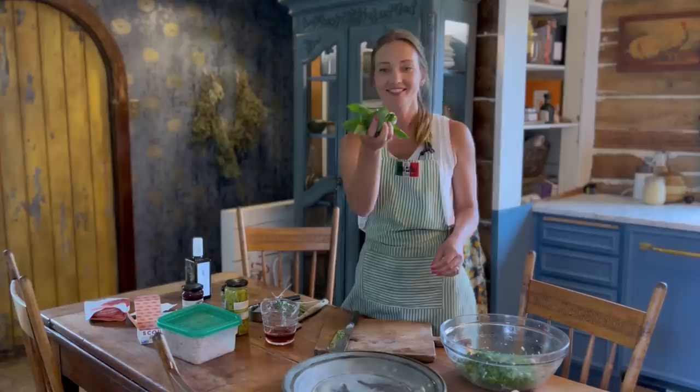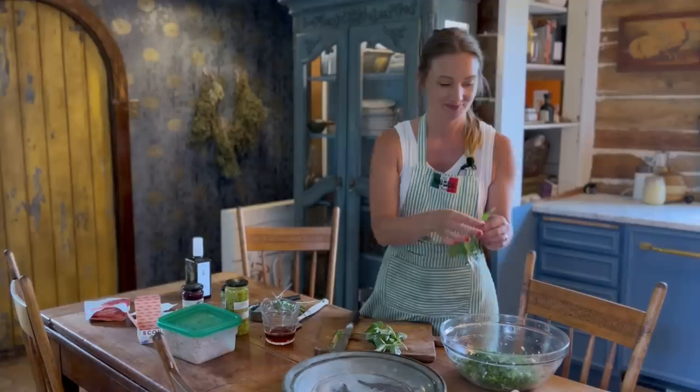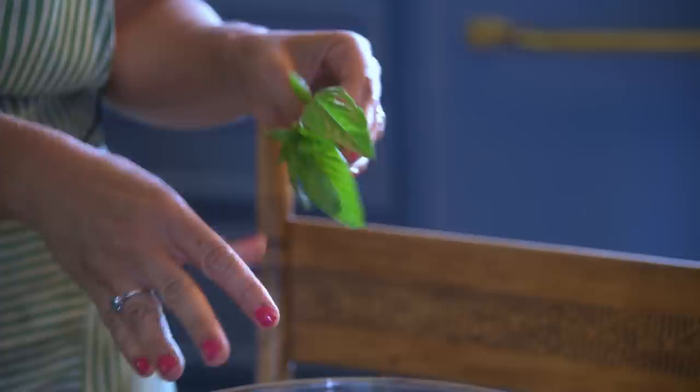Smells so good. Flavor, just flavor on all fronts. And the first of the basil. So we haven't even hit the first day of summer yet. And look at this. And this just smells like summer. I'm going full leaves on this one. This is a big, bold salad. It's meant to just have flavor punches.